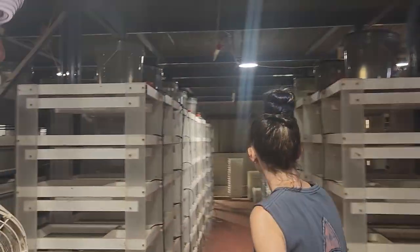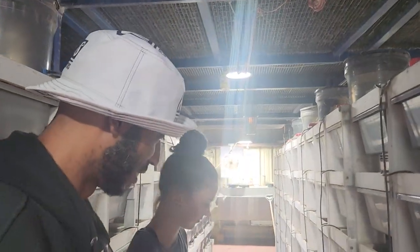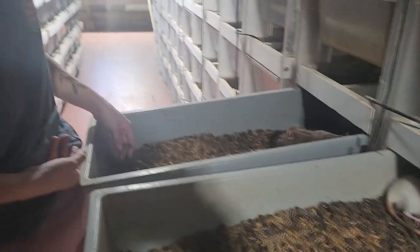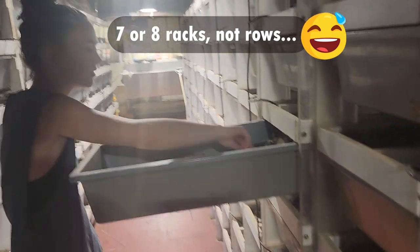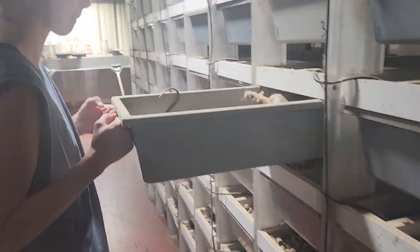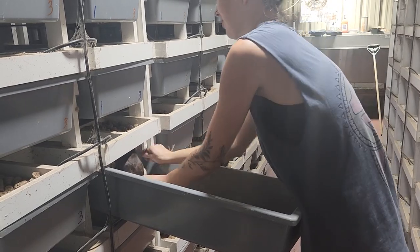Here are all the colonies. Three females to one male. Got some babies. Aww, fresh babies. Just rows and rows and rows. Oh man, we thought our 7 or 8 rows was crazy. We randomly got one baby with the big ears, and now we've got a bunch of babies with the big Dumbo ears.